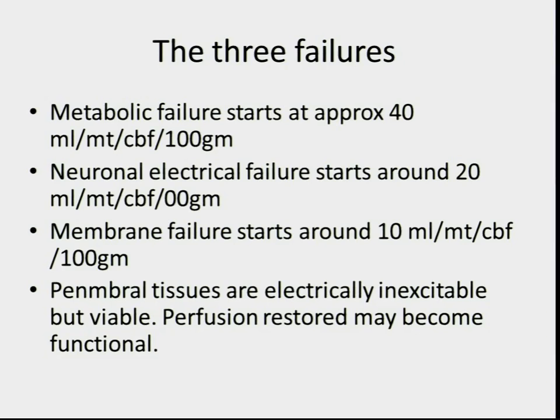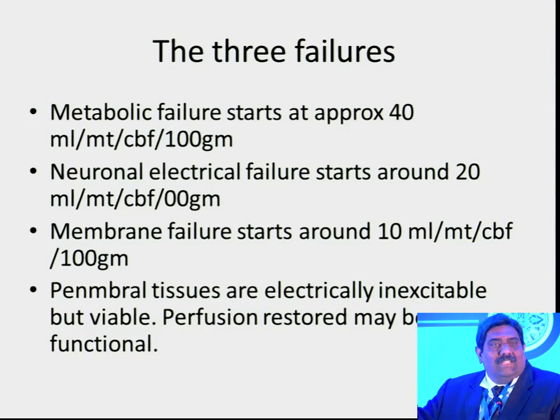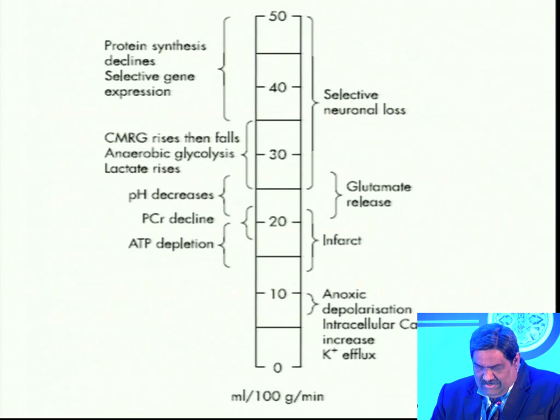The three failures which I want to point out here: the metabolic failure starts at approximately 40 ml per minute of CBF, and that's where even clinically the patient starts weakening. Whereas the membrane failure is only at about 10 ml per minute of CBF, and that is where the ionic swelling, the intracellular swelling, all these things happen. There is a gap here even in the imaging, this gap between the metabolic failure and the membrane failure, to pick up the early strokes.